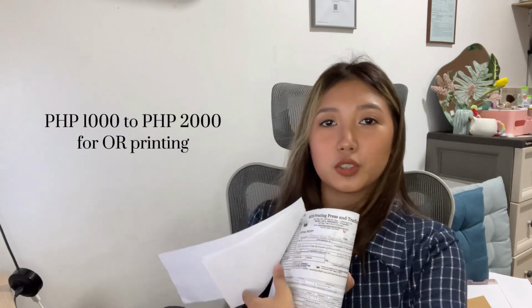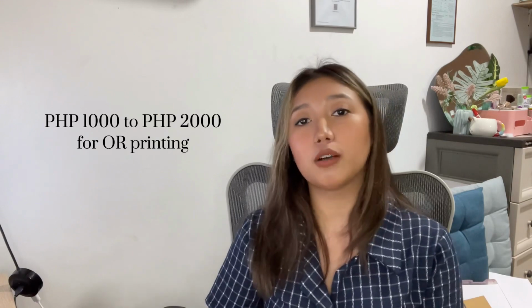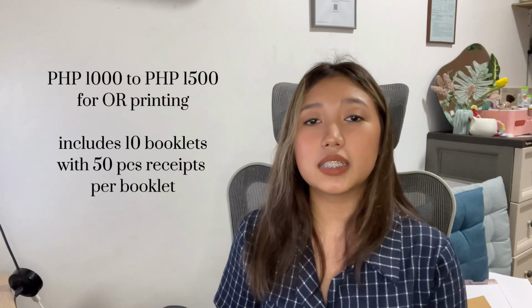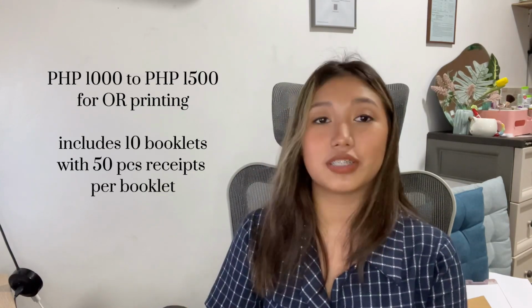So, yung nagastos ko sa pagpapaprint ng resibo is 1,450. Pero pwede siyang may 1,500 depende dun sa printing press or printing shop na accredited ni BIR. So, itong 1,450 pesos ko na binayaran ko sa printing is 10 booklets na siya ng official receipt.